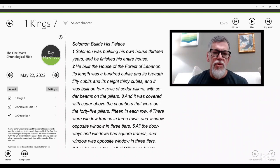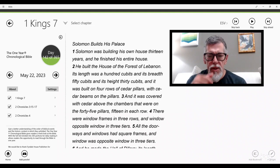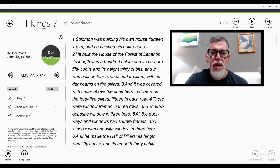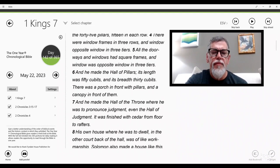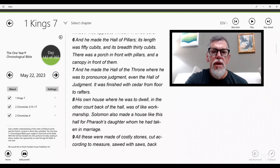And it was covered with cedar above the chambers that were on the 45 pillars, 15 in each row. There were window frames in 3 rows, and window opposite window in 3 tiers. All the doorways and windows had square frames, and window was opposite window in 3 tiers. And he made the hall of pillars. Its length was 50 cubits, and its breadth 30 cubits. There was a porch in front with pillars and a canopy in front of them.